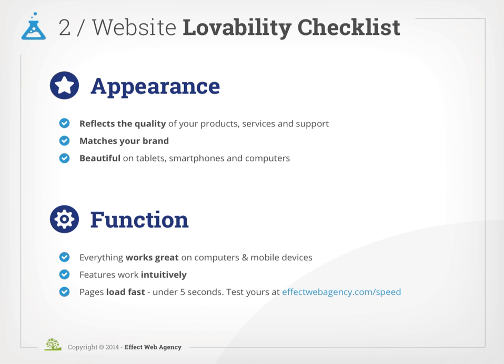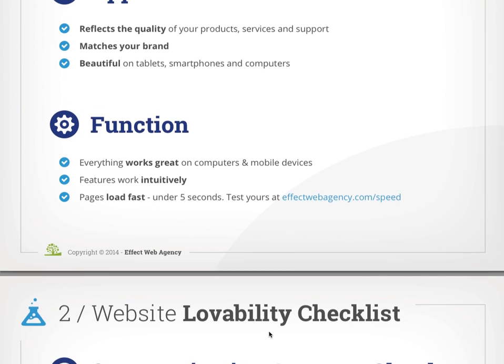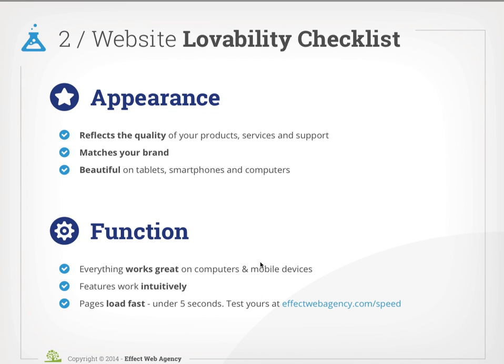So it's broken down into three categories: appearance, function, and communicating answers clearly. With appearance, the number one thing is, does your website reflect the quality of your products, services, and support? I'm sure you already agree that people are going to judge your company, your products, services, and how you support them by the way that your website looks, feels, how well it's organized, if it looks old, if they're using mobile, does it work on mobile? So that first impression kind of sets a feeling that governs the rest of the experience.